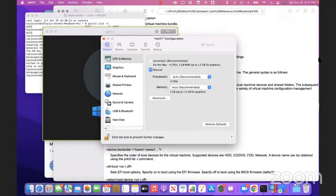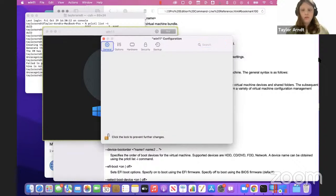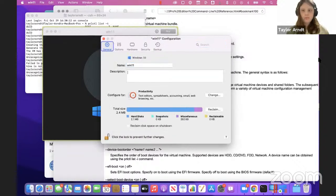Okay. Classic, manual, for this Mac. Automatic recommended checkbox. I'm gonna check automatic. Now I'm looking at the Hardware tab and the Security and Backup sections, the search field, and General. The name is Win 11, with a description, and Configure for options: Productivity, Text editors, Spreadsheets. There's a Change button, so I can't change that.